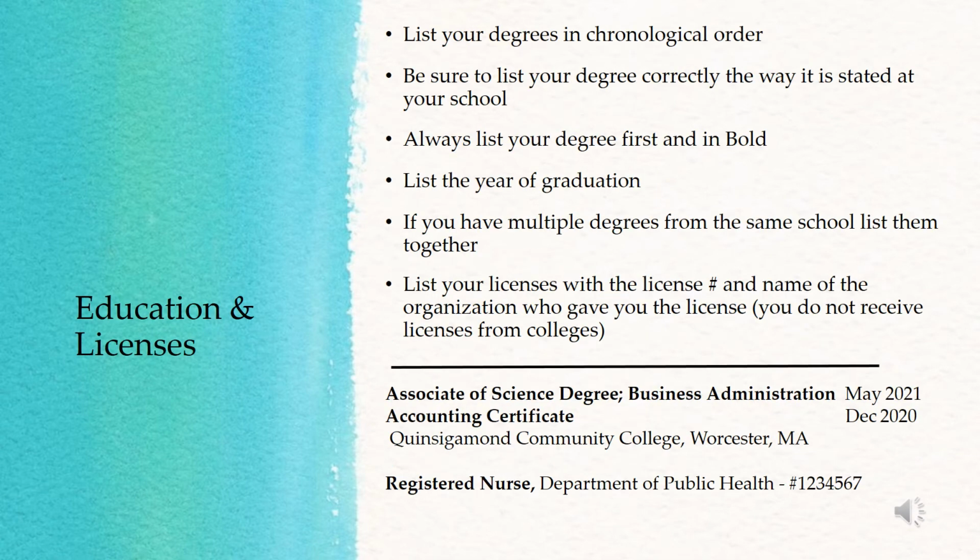Education and licenses. Always list your most recent degree first. You should be spelling out your degree and listing them the way they are listed at your school. Always bold your degree and list the year of graduation. If you have not graduated yet, then you can list this as expected graduation and the year. If you receive more than one degree or certificate at one school, then you will list them together but on separate lines.